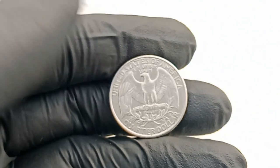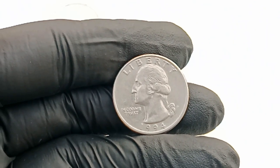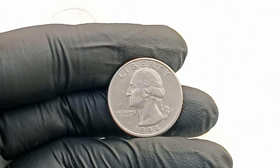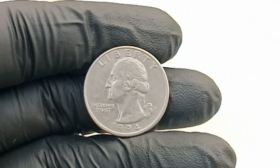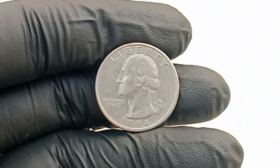This misalignment is not just a minor off-center strike, it involves an advanced degree of displacement where a significant portion of the design is missing from one edge while it is heavily concentrated on the opposite side, resulting in a surreal and dramatic visual effect that is both unsettling and fascinating to the eye.